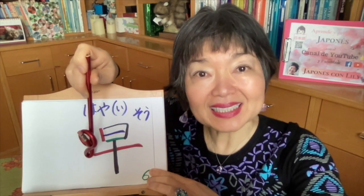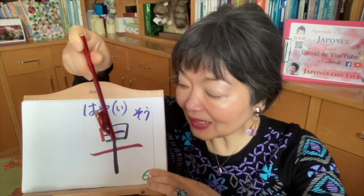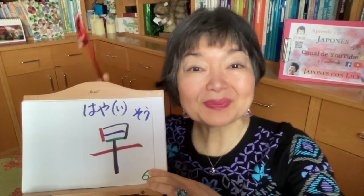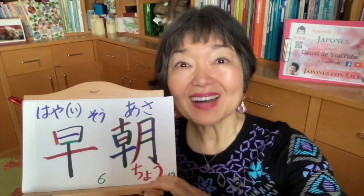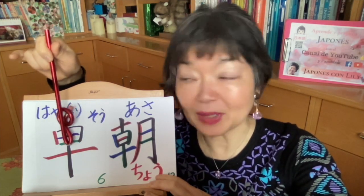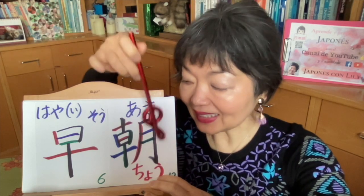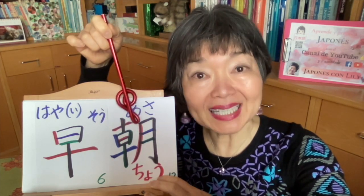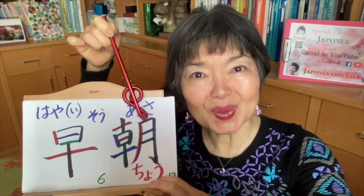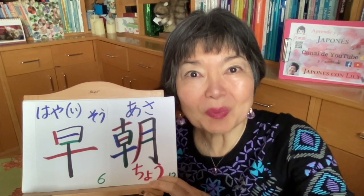So this horizontal line, and now in the center, the vertical line, long line. This means early, 早い. Now in this 熟語, this kanji 早い can also be pronounced so. This is onyomi of so. And this one is 朝, morning, but here we pronounce 朝. 早朝. 早朝 means early in the morning.